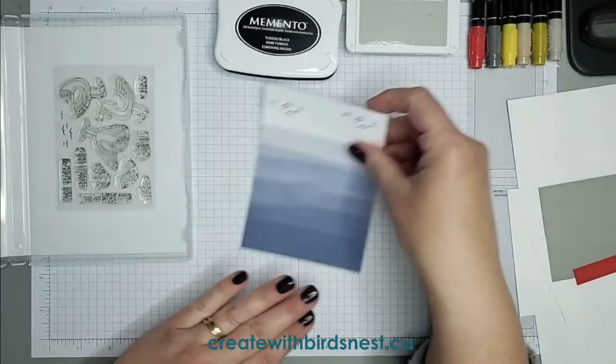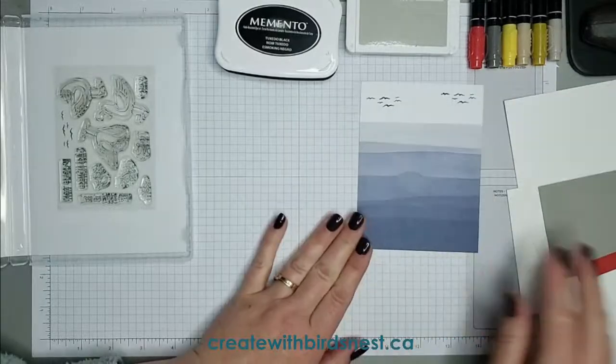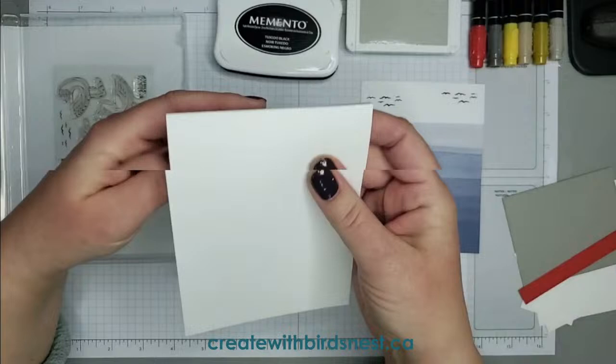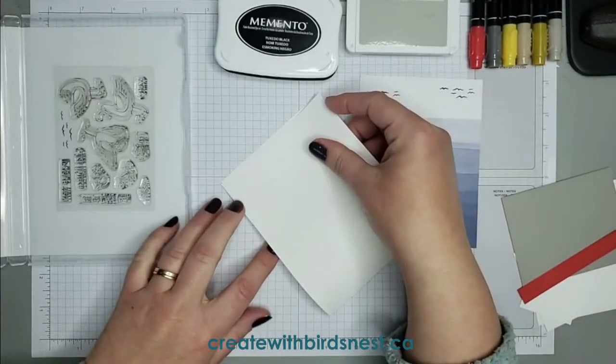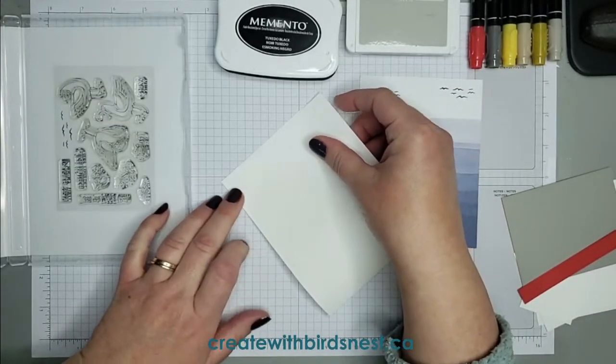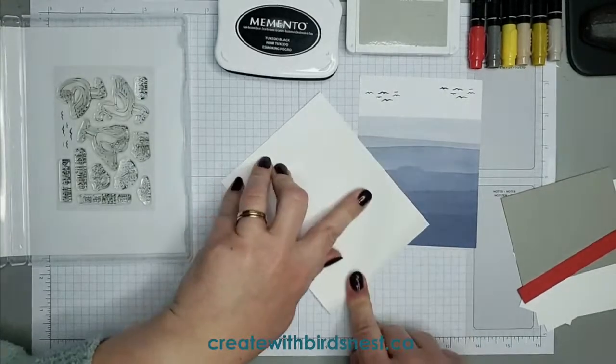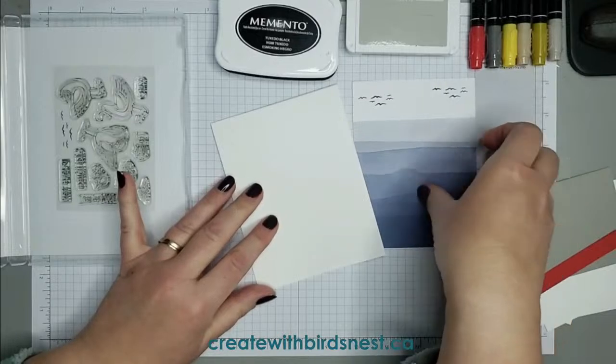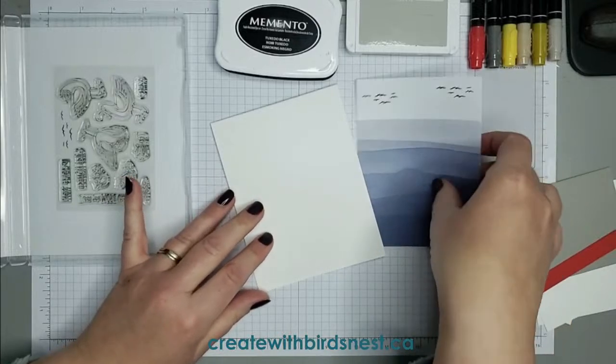All right, so we've got that piece of DSP and we've got it all stamped. We can grab our card base and fold it in half. And then we're going to adhere this directly to the top of our card. Just grab my adhesive here.